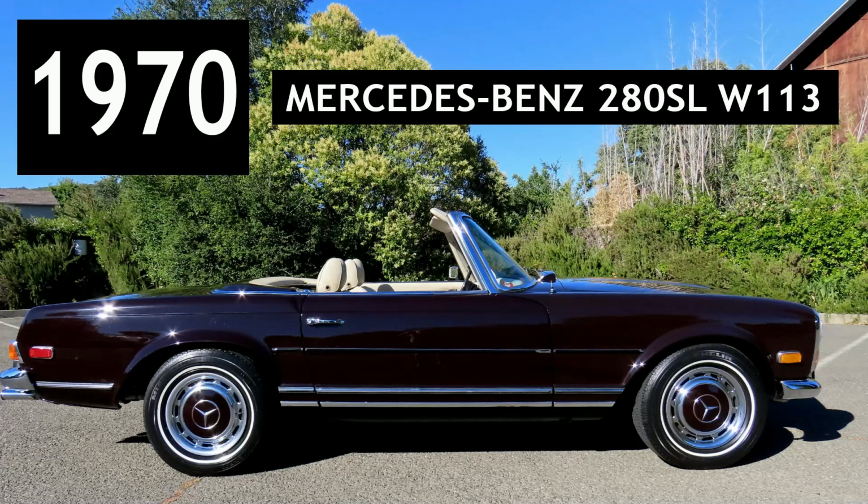Hey everybody, Don Dabney, Left Coast Classics, and this is just a beautiful 1970 Mercedes-Benz W113 280SL. And in this video, I'm going to take you around this beautiful old Mercedes. I'm going to take you underneath the car. But first, buckle up, because I'm going to take you for a ride in it.